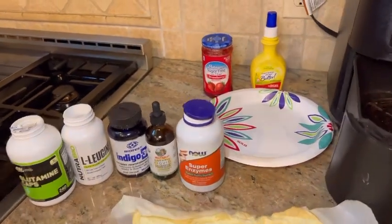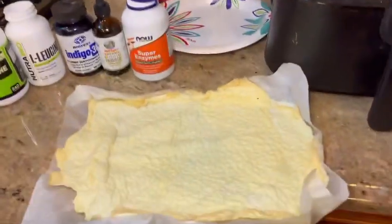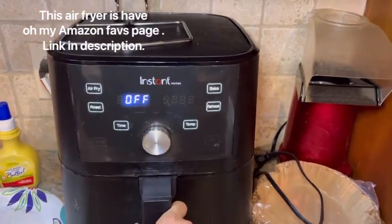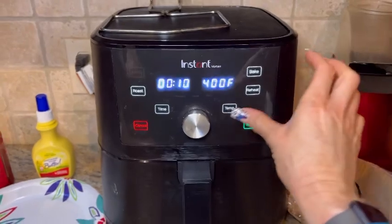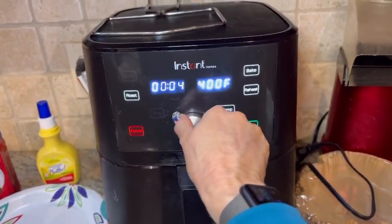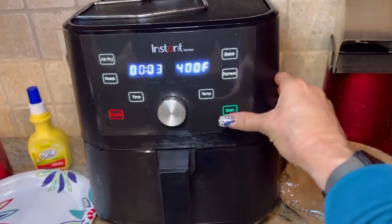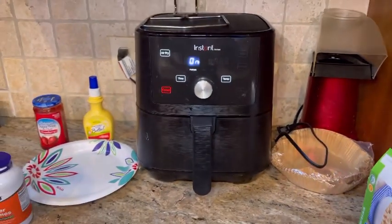Okay, and yes, I'm using a paper plate. Lazy, party of one. All right, let me throw this in the air fryer. Okay, so you're gonna throw this in the air fryer. Air fry. Okay, we're gonna go 400 degrees and then turn the time. All you really need is at most 3 minutes. So it's real quick to make breakfast. Start, let that cook, and I'll be right back.